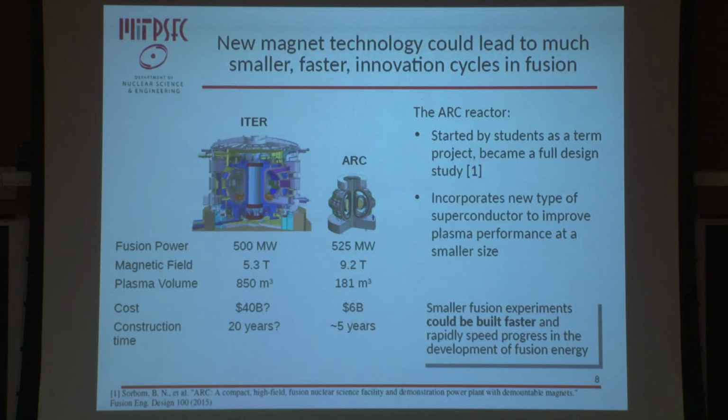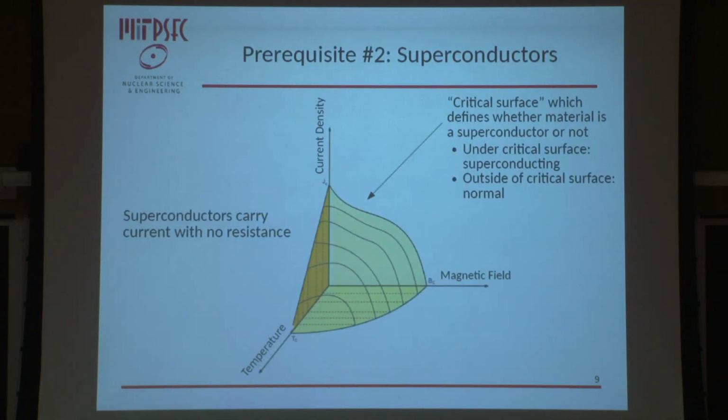So prerequisite number 2: I mentioned superconductors a couple times. So what is a superconductor? In short, it's a material that can carry current with no resistance in it. And in order to understand the rest of this talk, I need to explain something called a critical surface.